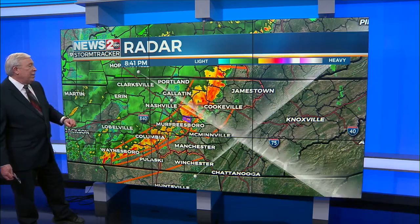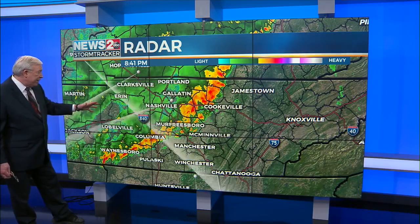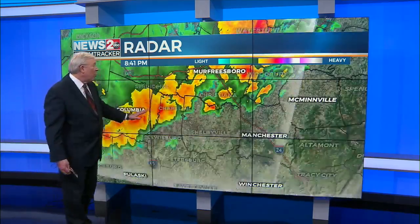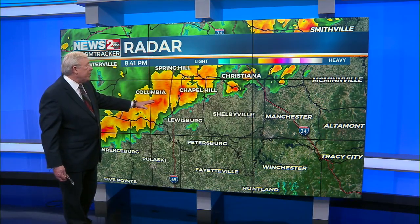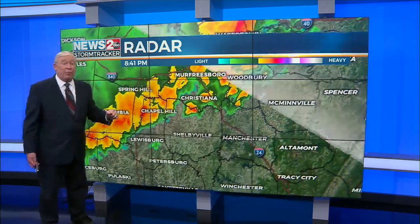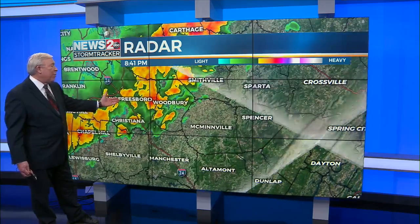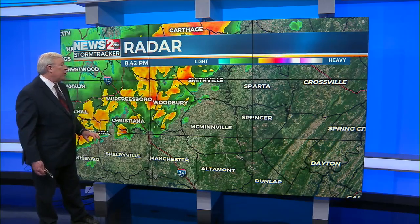And again, just to go down the list here of some of those warnings, we'll put them back on in a second, but you can see from Waynesboro all the way across the Columbia area. Luckily, the worst of the weather, although it is in Columbia through Chapel Hill, some of the worst seems to be just a little bit north and east there, but you could be having 50 to 58 mile per hour wind gusts in some of those areas as well. Woodbury in Cannon County, Christiana, Murfreesboro, of course, we pointed out a moment ago the strong wind gusts we have. Some of those gusts are making their way further on towards the east.